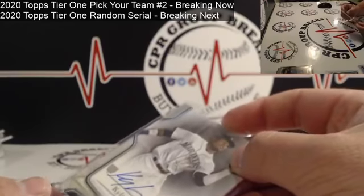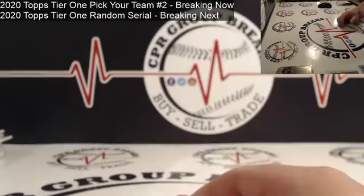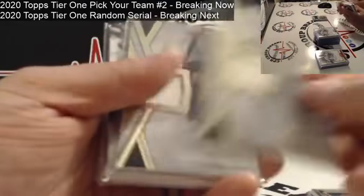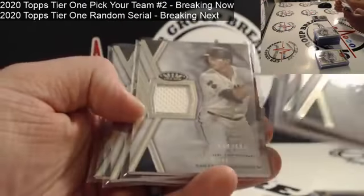So that'll do it for the case. That was definitely our best case so far. Save the best for last. Let's go over our relics and autos. Our base relics: Inciarte, Yelich, Means, Munoz, McNeil, Carpenter, and Paddock. Again, the recap is just recap of the case. You'll have to watch the case to see your serial numbers. Harper, Acuna, Reggie Jackson, Legends, Yastrzemski, Albies, and Hayward.